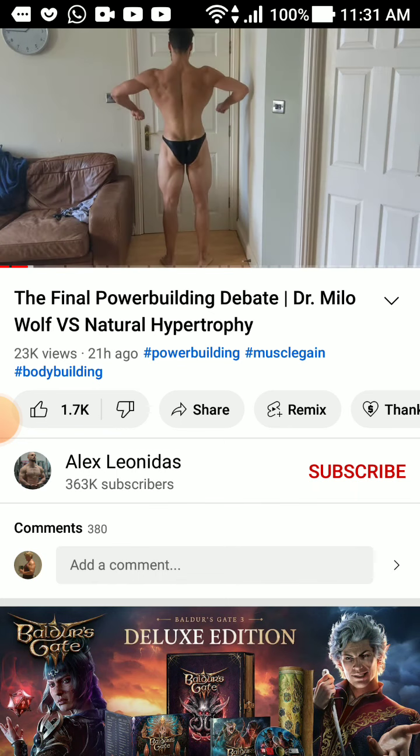Again, he's tiny, he's small. I don't even know if he's a powerlifter. What he's trying to do is show his body here like a bodybuilder. Look how skinny and small he is. Christ, man, he's tiny. It's just a little guy.